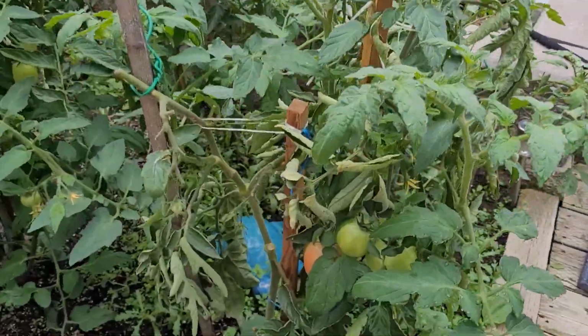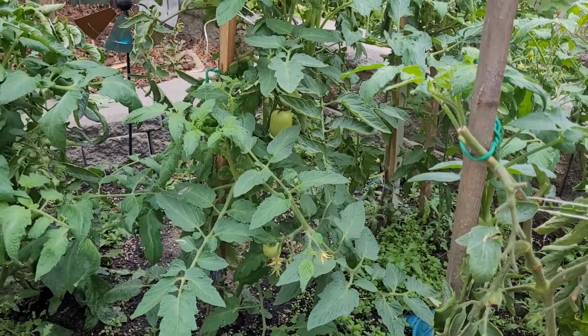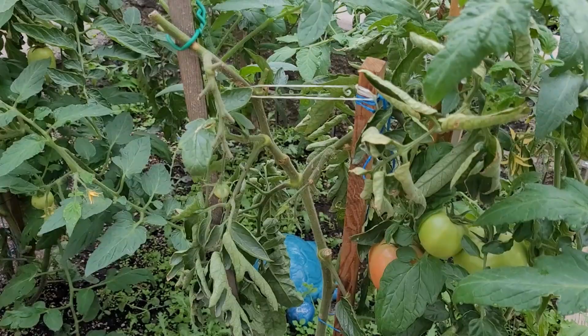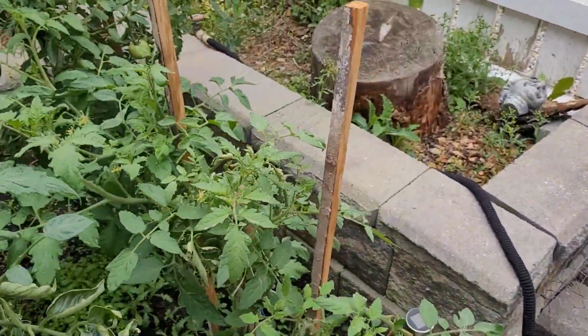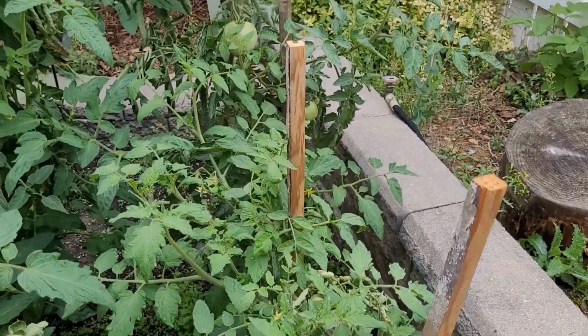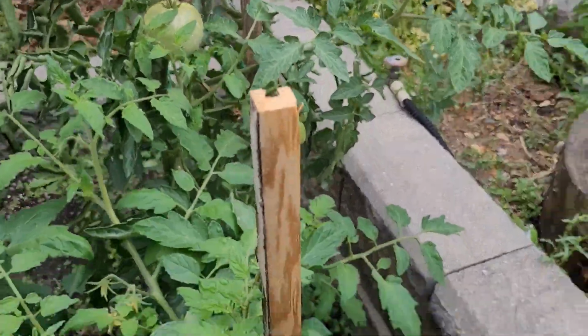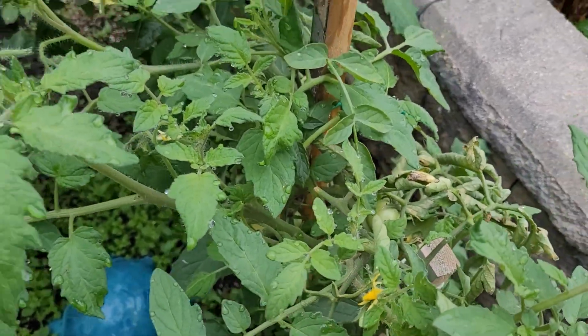This is a Roadster, so this is the plant that I'm going to be growing every year because it's just absolutely amazing. The Roadster tomato is fantastic. And I also have over here the Marglobe, and there's a few tomatoes left on it. This one's pretty much done, but of course it is still flowering.